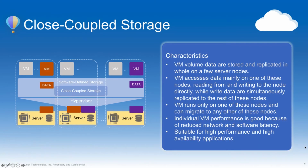Second, close-coupled storage. In this type of storage, VM data are co-located with the VM on the same node. Data reads and writes are primarily on the node, but write data are also replicated to some other nodes. Latency is reduced because most data access happens within the node. Only replication data need to go through the network, so it has better performance.